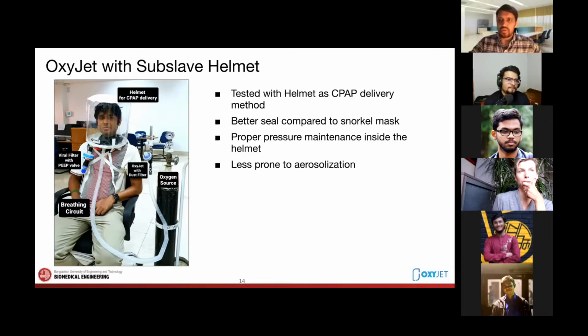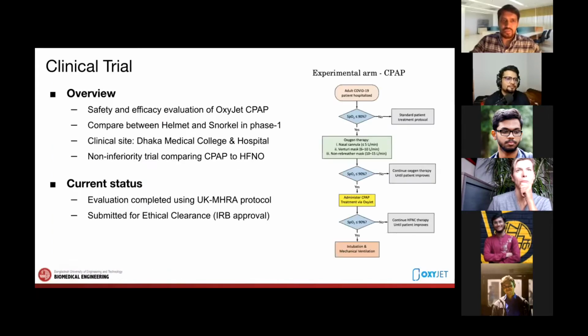But hopefully, we want to get this going, and maybe if we get a good grant or something to help us, then it's possible for us to get the best delivery method, which we will also evaluate in our trial. So I was going to talk about the trials. This is just the overview. This is going to be the safety and efficacy evaluation of the OxyJet CPAP.